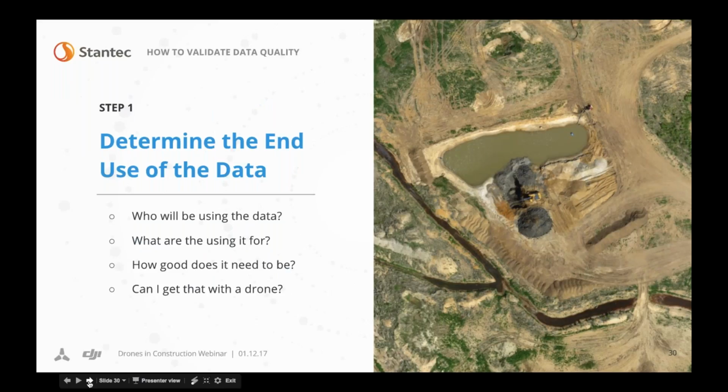So the big step, the first step out of the whole process, is really to determine the end use of the data. I think in a construction application, this has a lot of challenges because we don't really know who is going to be using the data and what they're using it for. But I think these are important things to realize: who's going to be using it, what they could be using it for, and how good that data needs to be.